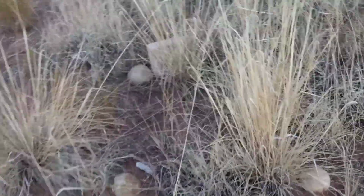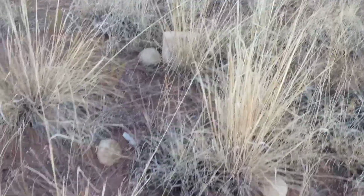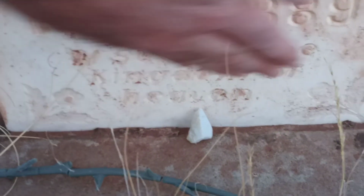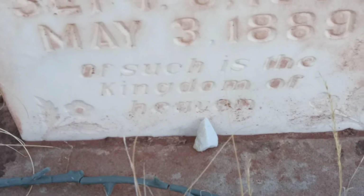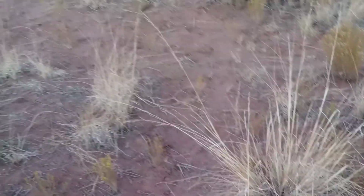You can see, whoop, I almost turned my camera. You can see how small that grave is. And it says, of such is the kingdom of heaven. Very cool. I just gave myself some stickers. Welcome to the desert.